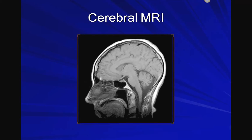MRI machines are typically more difficult as far as scheduling to get people into them. MRI machines are much more expensive, and so it's more likely that a hospital, especially a smaller one, would have access to CAT scans rather than MRIs. MRIs might be used on a mobile basis where they're on a truck, and they maybe go to your facility once a week or something. And so CTs are going to be pretty much the norm, with MRIs being used in special circumstances.